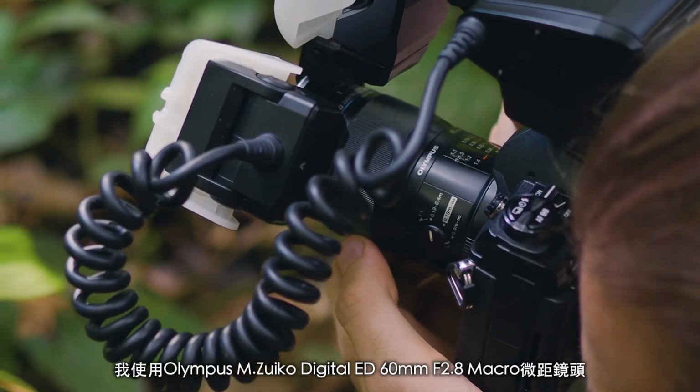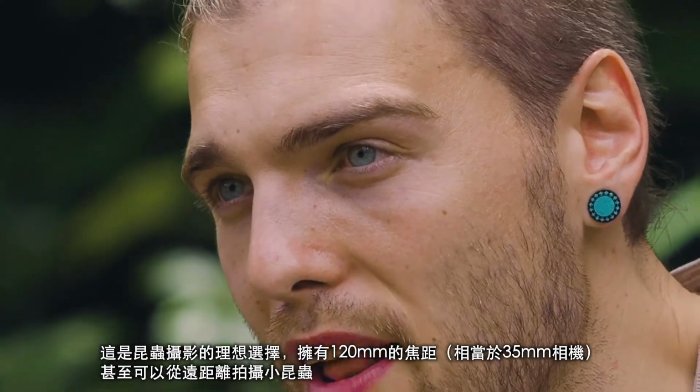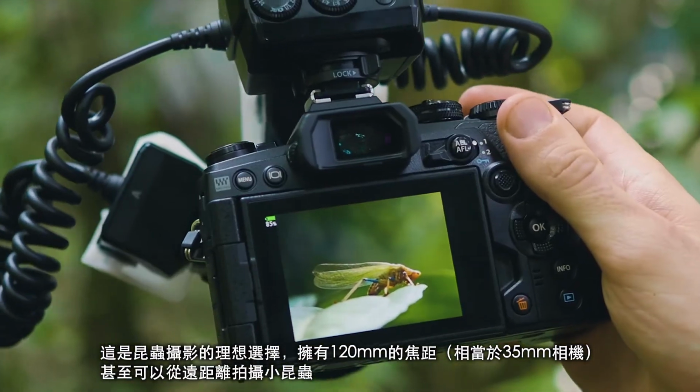I use the Olympus 60mm macro lens. It's perfect for insect photography. It's got an effective focal length of 120mm, so that lens allows me to fill the frame with the smallest bugs, but from a little bit of a distance away.